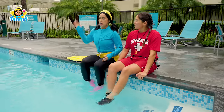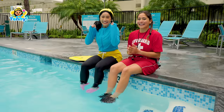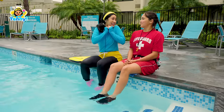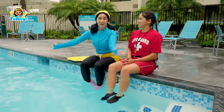I'm ready to put the arm and the leg movements together, which means it's swim time. But wait, Alex, you're on duty, right? Yes, I am. Great. It's always important to have an adult around when we swim. Thanks, Alex. Let's go have fun.